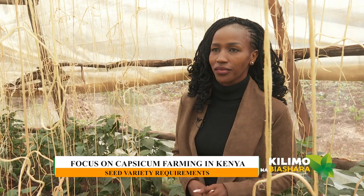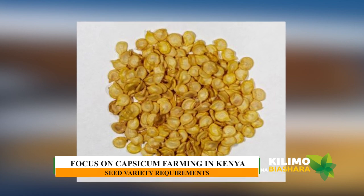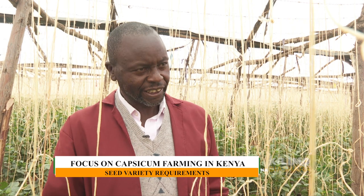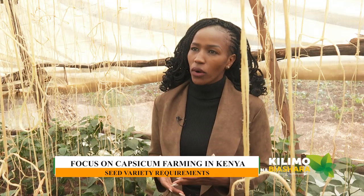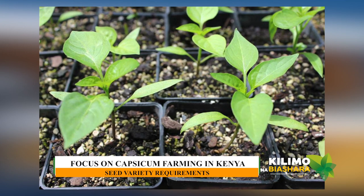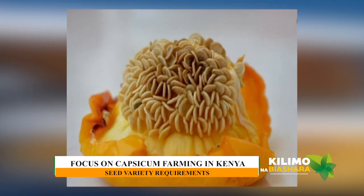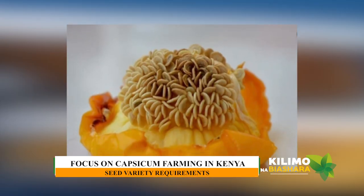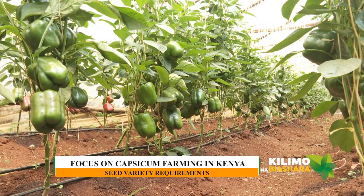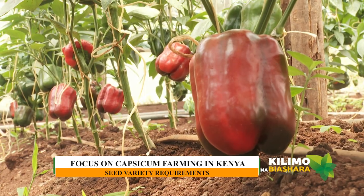One of the main problems we have with seeds is adulteration. People get seeds that are not certified, they are packed. You cannot even tell the real seeds from the fake ones. So where can someone source for capsicum seeds? So for you to be safe, you go to the dealers themselves, buy your seeds, take them for propagation. Propagation takes roughly 6 to 8 weeks. Then you get your seedlings. You come and plant them now.